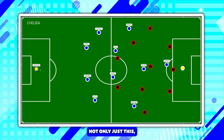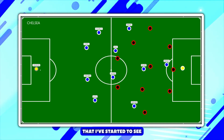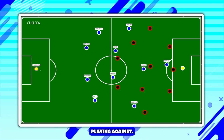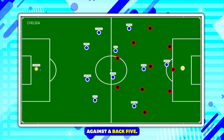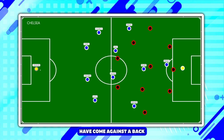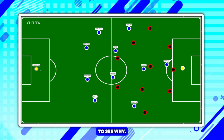Don't get me wrong, it's not only just this, but it's a real clear pattern that I've started to see throughout these Chelsea performances, and that is the setup that they end up playing against. Chelsea really struggle playing against a back 5. 6 out of the 9 Premier League matches that they have played since that win against Brentford have come against a back 5, and it's pretty easy once you start to break it down to see why.